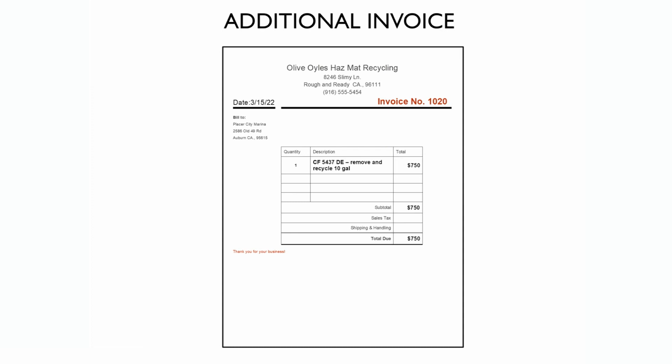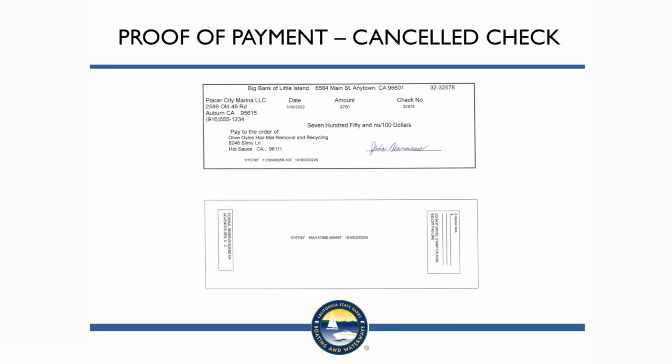Here's an additional invoice. This vessel had a hazardous material removal expense that was included in the total of line 1 on the claim form. Next will be proof of payment for the hazardous material removal. This proof of payment is in the form of a canceled check.